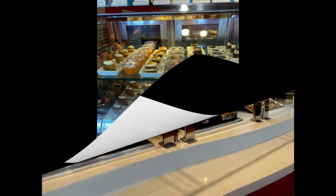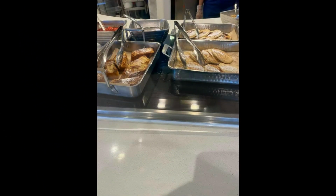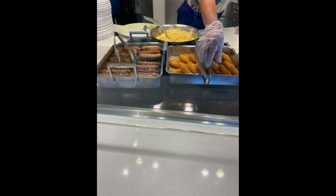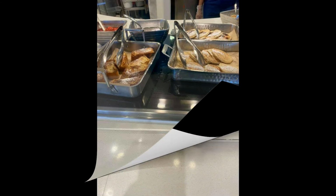Look at the selection. It was totally amazing. And this is all behind plexiglass, and they serve it to you. So traditionally a buffet, but you just say, please can I have a lot of French toast, and they would give you a plate full of French toast. There it is. Oh, just delicious, particularly with bacon.